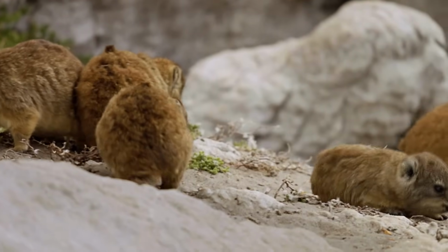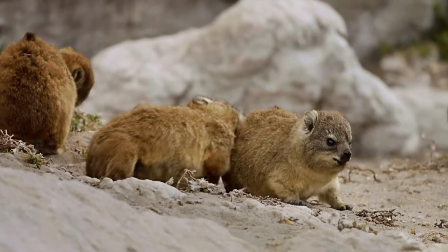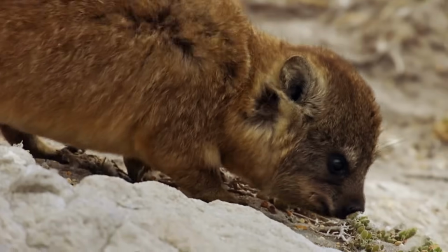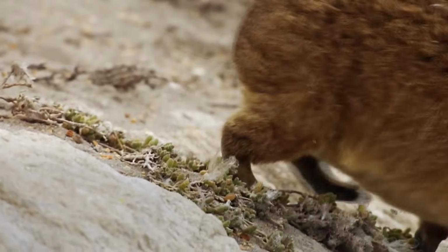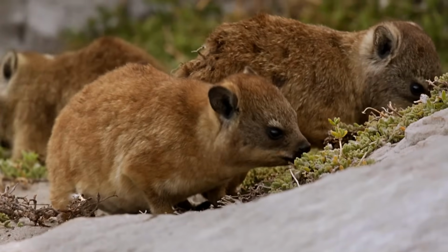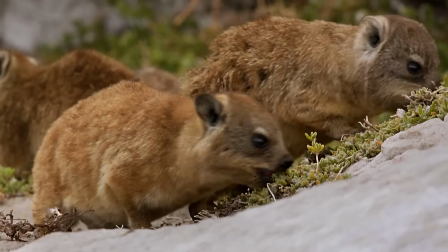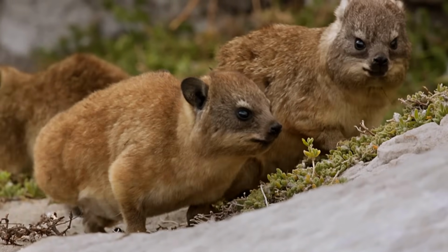That doesn't affect the dassies, though. In the nursery, the little ones are frolicking in the sand. Here and there they will look for things to eat, even though they're still mainly dependent on their mother's milk. Sparse vegetation between the coastal rocks makes a good in-between snack.